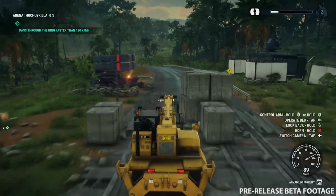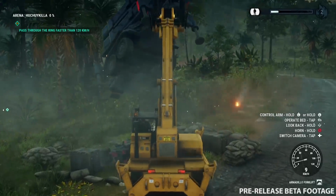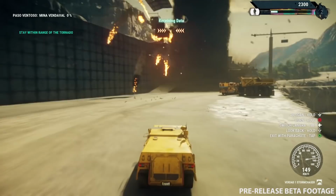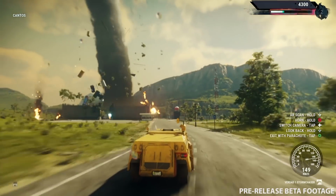In Just Cause 4, you won't be the only thing playing havoc with the forces that govern our physical universe. New to the game are spectacular weather events, including sandstorms and this gigantic tornado.